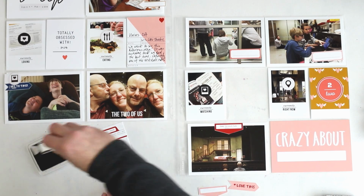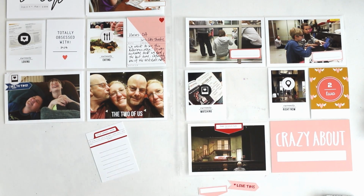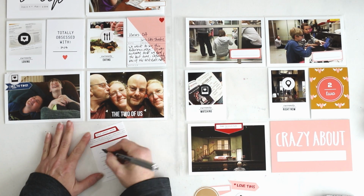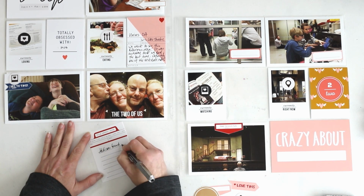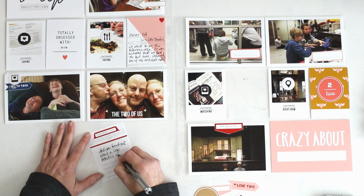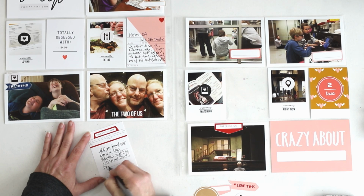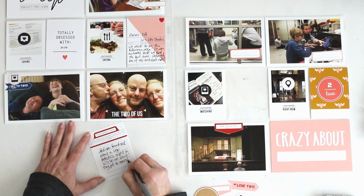So when I used the Currently Photo Templates, I did one for currently eating, currently watching for the play. The eating was the tacos from that event that we went to.